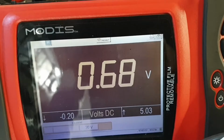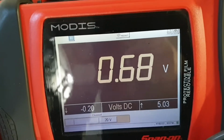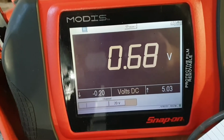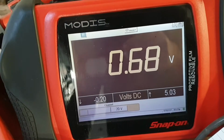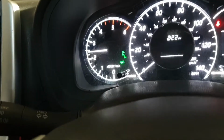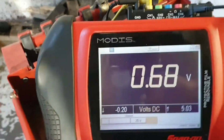So this time I'm going to connect the hose as it is and secure it, and then clear the fault code, drive the vehicle and take it on a road test drive to see if the fault code returns. So it's 0.69, RPM 2400 approximately. So I'm going to clear the fault code and take the vehicle to a road test drive.